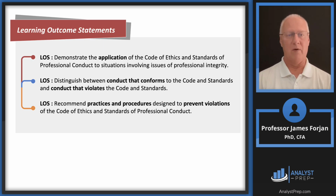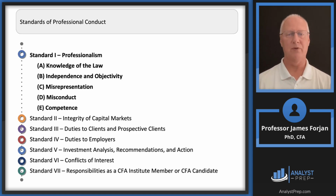Now these LOSs are pretty broad. We're gonna demonstrate, we're gonna distinguish, and then the third one is probably the most important of the 3 because the posted questions sound an awful lot like, here's a scenario, what should be done? So recommend practices and procedures. That's pretty important. So there's standard 1, professionalism. Notice there's an A through E. Since this is level 1, you guys would not be aware of this, but this used to be just A through D, but this year they added E for competence.